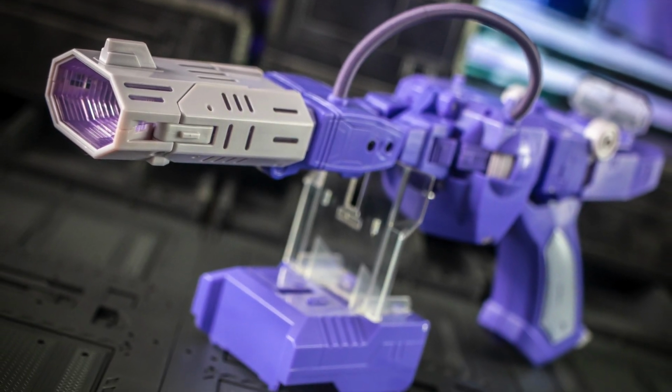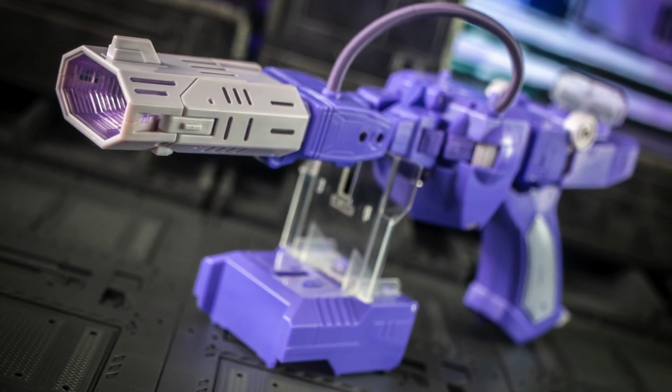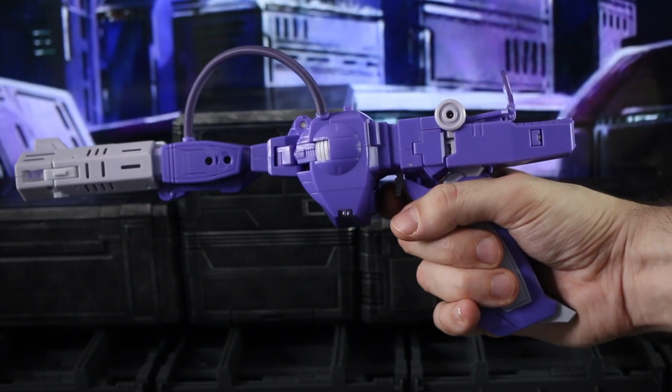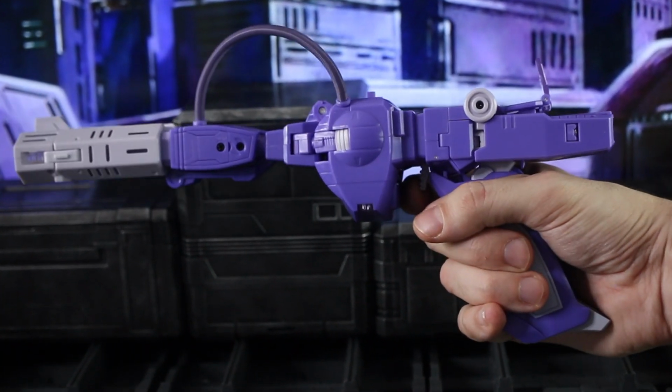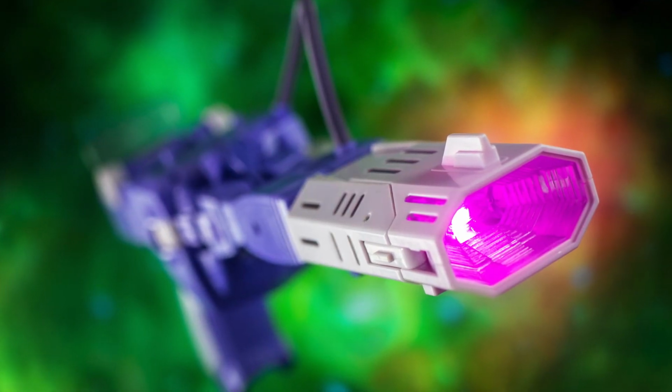I'm sure some won't appreciate the parts forming solution, but to my mind, it's one of the most accomplished ideas from this entire release. Naturally though, one of the most fun elements of Shockwave's alternate form is actually holding it in hand, because you're never too old to run around the living room with a toy ray gun.